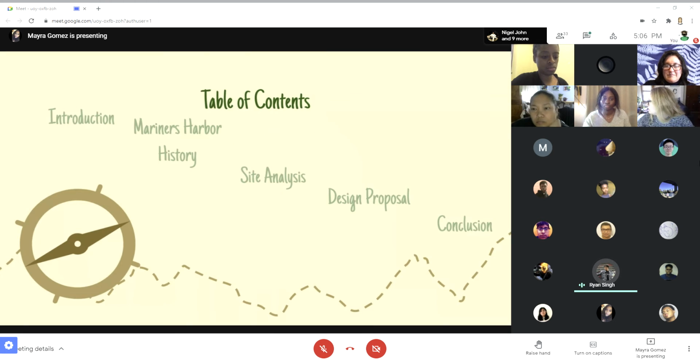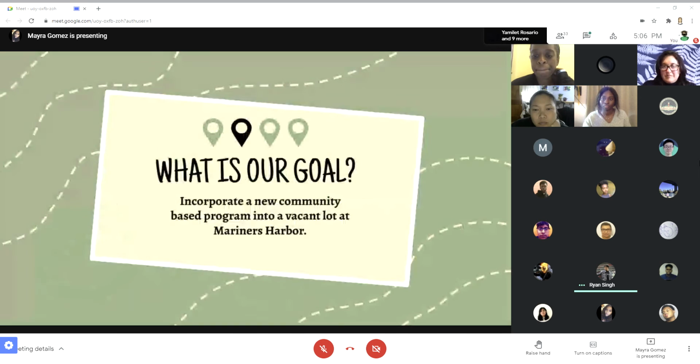In this presentation, we'll be going over the Mariners Harbor history, the site analysis, and the overall design proposal. So the main question is, what is our goal? Our goal is to incorporate a new community-based program within the vacant lot. I'll right now pass it over to Savie as he will explain the Mariners Harbor history.